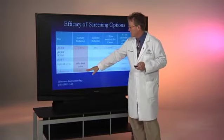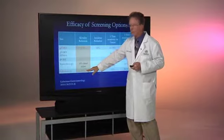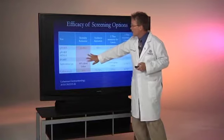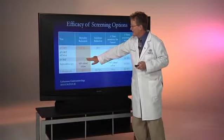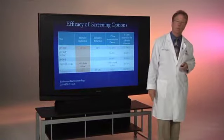Now, this is Lieberman's graph that I've used here. He shows a mortality reduction of 31%. I think that's quite low for colonoscopy. Again, I think most of us think it's around 60%. But a mortality reduction for this new FIT test that's going to be superior to this number is really something that's acceptable. And we should be talking about that option with our patients who aren't going to have a colonoscopy.